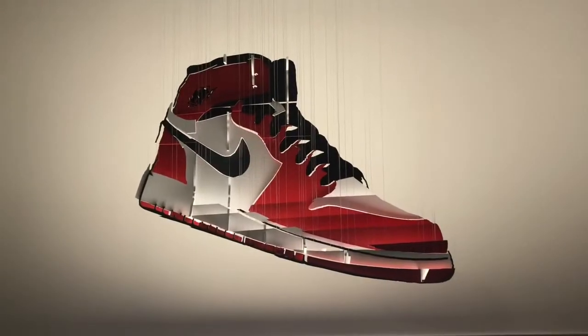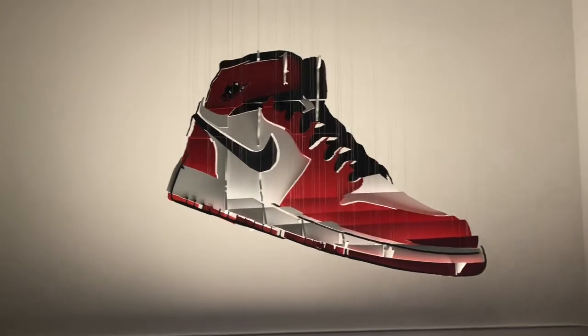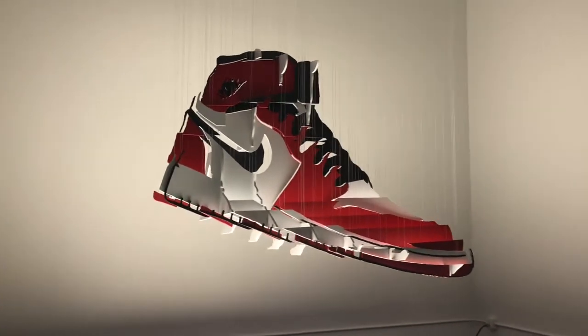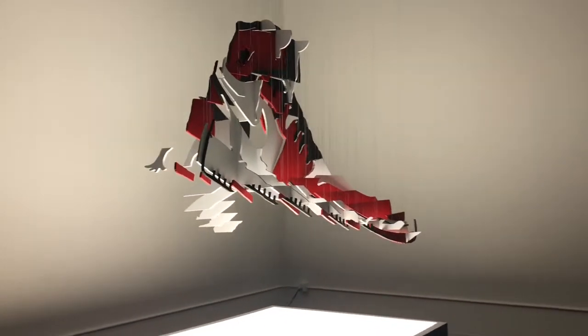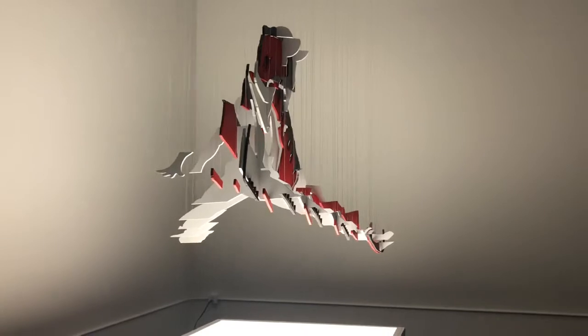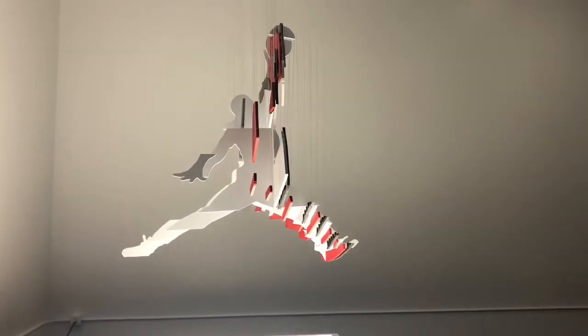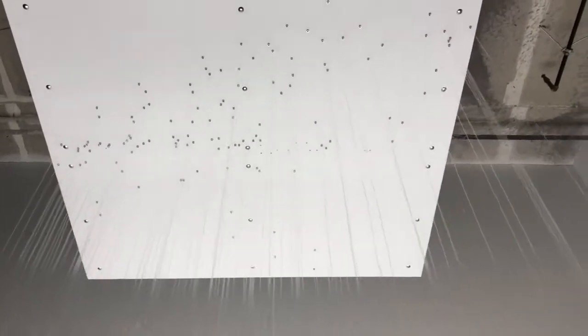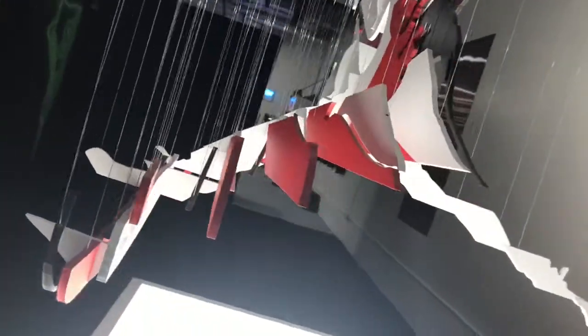So we just came across this art piece of a Jordan 1, and you want to see the best part? This is the best part. As you walk around, it changes into a Jordan logo. Look at the detail on this though. All of those little specks is one fishing line string. But look at it, this is amazing with the detail.